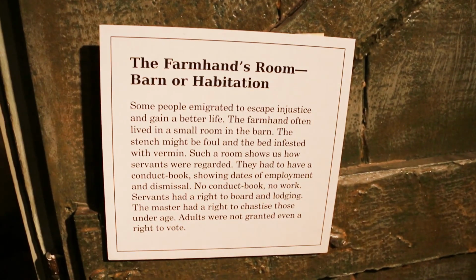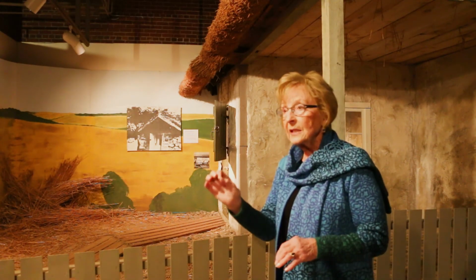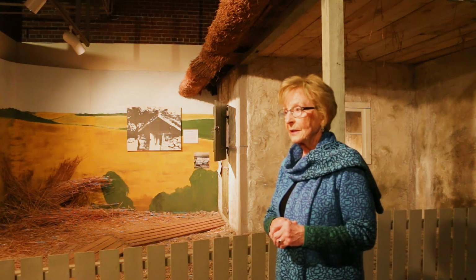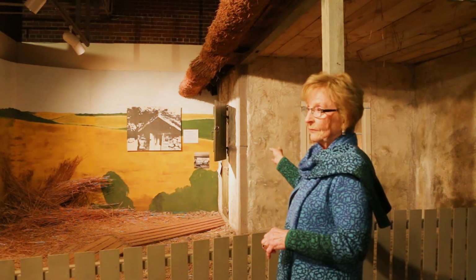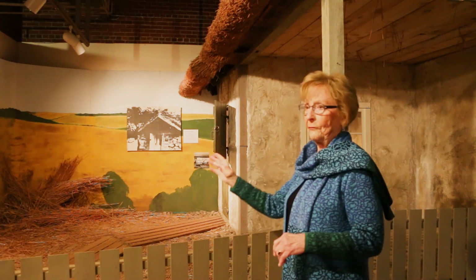So he'd frequently be sent down the road to the next farm where they had more land and might need more help. And the few pennies he earned, he would have to bring home to his parents so that they could then feed the younger siblings with that. But it was very, very poor conditions for the poor 10, 12-year-old who had to live in there. When we have children coming through, they go in there and say, I would never stay in that.